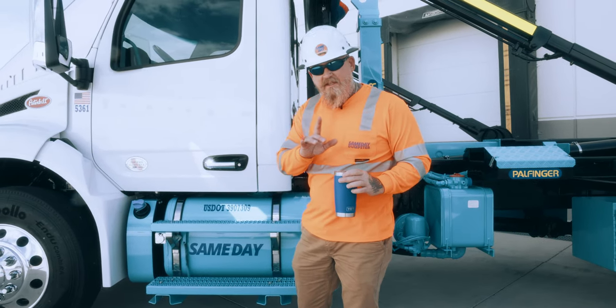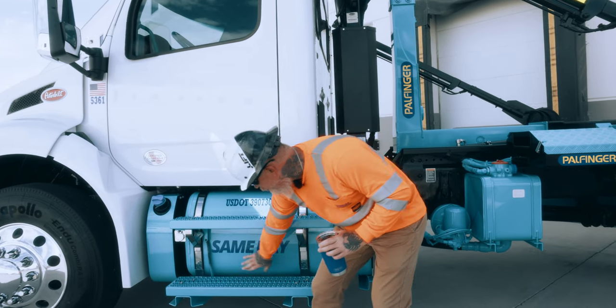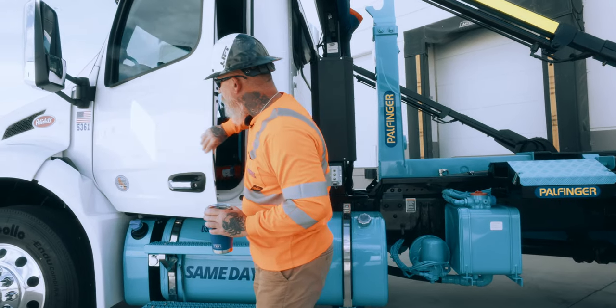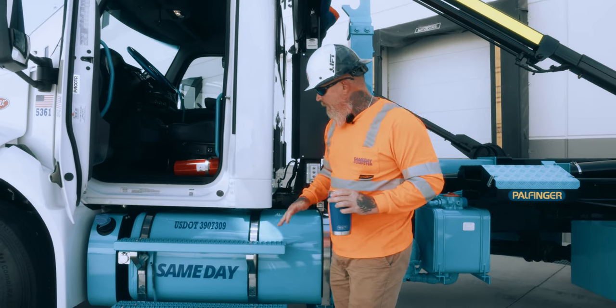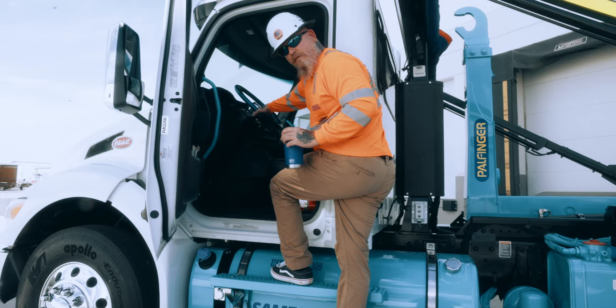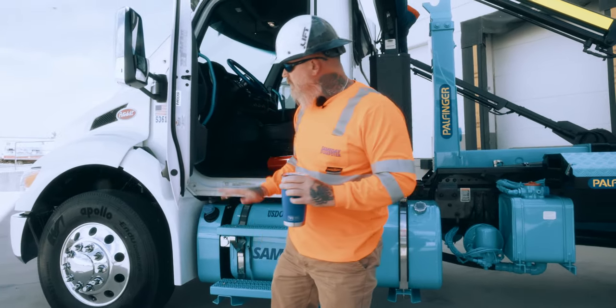One thing that you guys can't see on this is, I also put clear bra over this tank. And the reason I did that is, as I'm climbing in and out of this truck with my boots on, I don't have boots on today, but as I climb in and out of it, I might touch this and scuff it. I don't want to scratch the paint. I don't want to tear up decals. So a nice little pro tip for you guys, don't be afraid if you're going to paint and put decals on your tank to go ahead and put clear bra over the top of them.